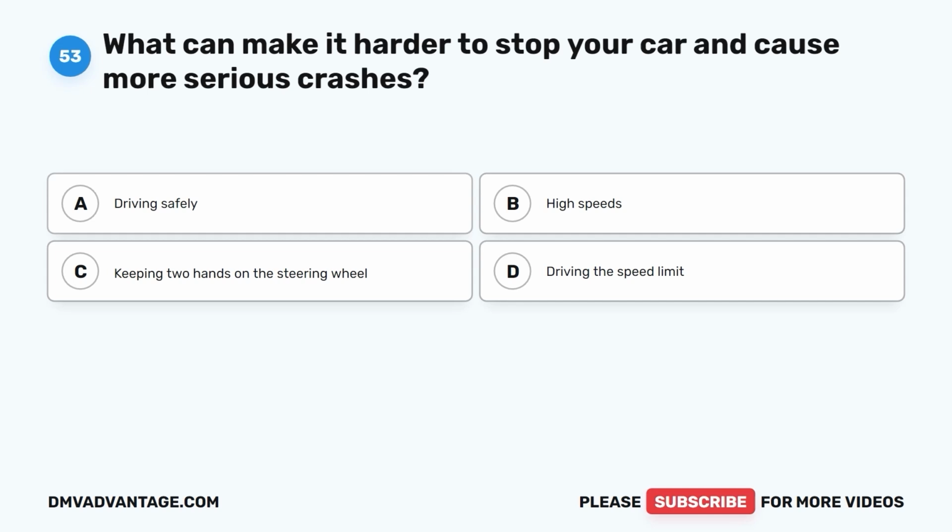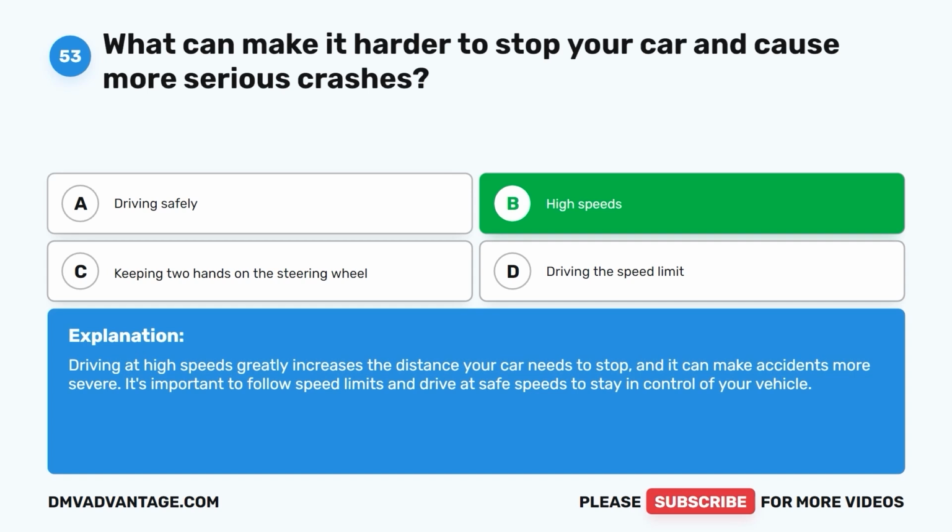High speeds. Driving at high speeds greatly increases the distance your car needs to stop, and it can make accidents more severe. It's important to follow speed limits and drive at safe speeds to stay in control of your vehicle.